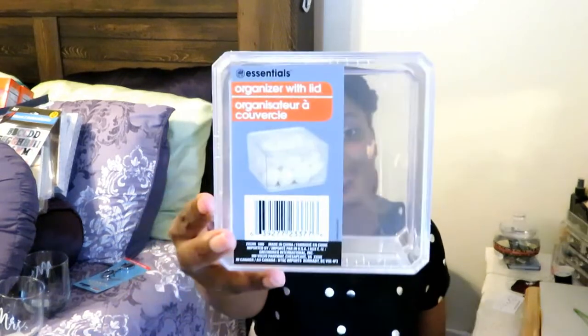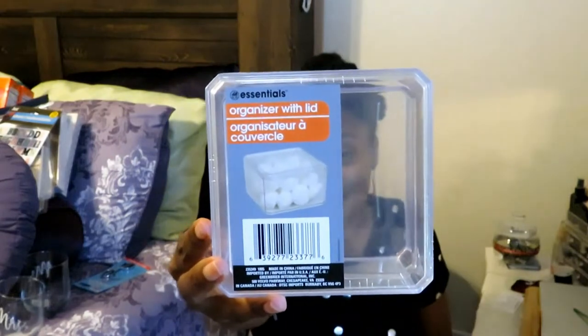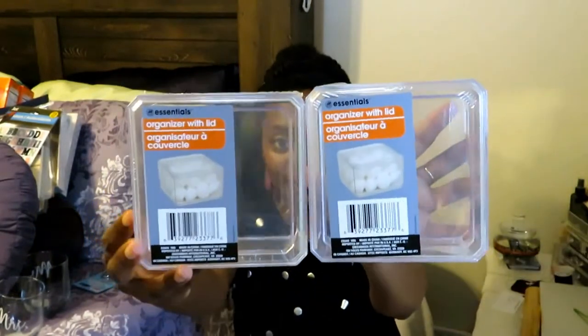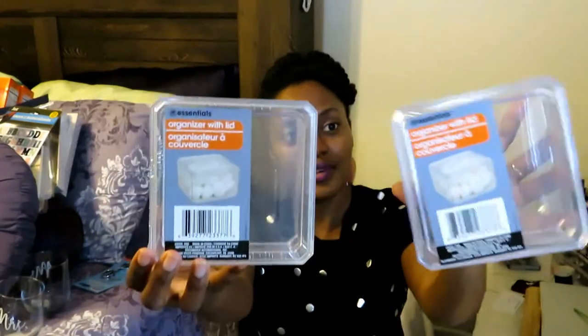Pick those up. My Dollar Tree anyway has these every so often. So when I saw these, I picked up two. Two is my magic number when it comes to Dollar Tree and items that they have there, because they may or may not have it the next time. So I picked these up. These can be used also in crafting.